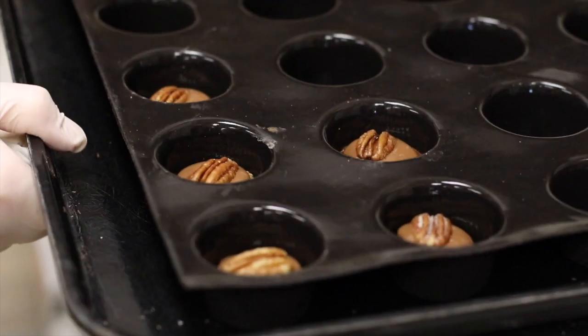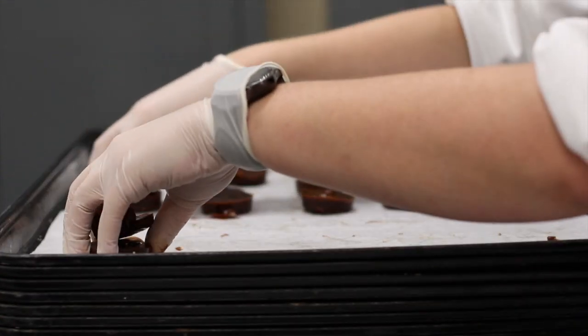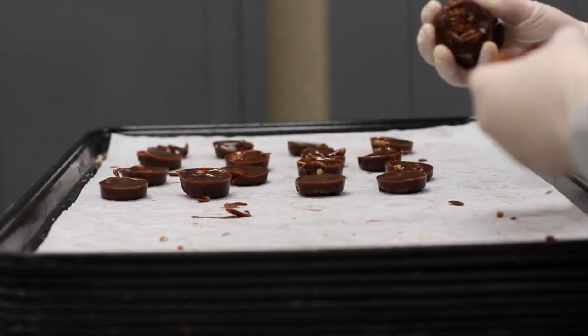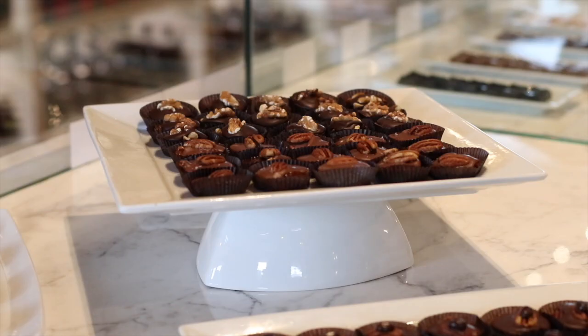Herb Kohler loves chocolates, and he wanted to find the world's best turtle. Couldn't find it, so to him, logically, it was, well, let's make it. Oh, of course, yeah. Why not? You know, might as well. Just go ahead and do that. So he challenged the chefs at the American Club to make the world's best turtle, and 100 recipe variations later, we landed on what we call our Original Buttery Terrapin. It's our signature piece. 100 recipes later, and I'm not even joking.